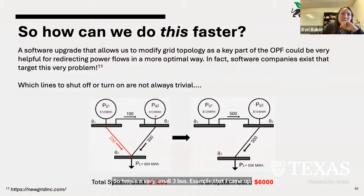There are 2 generators. We would ideally want to get the most power from the cheapest generator. There's a line that hits its limit of 200 megawatts, and so we then start pulling from this other generator. If we actually disconnect that line, then it can use more power from generator 1. And this would take me about 15 minutes to explain.